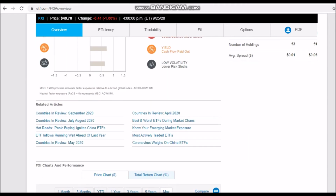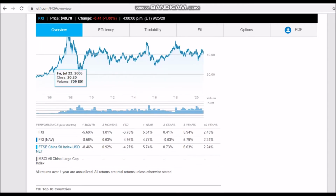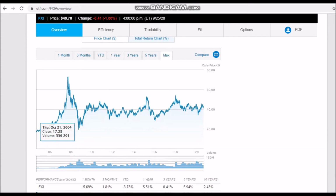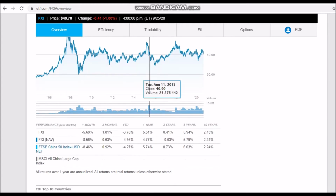Now let me take a look at some of the charts that might interest you. Here's the chart. This is the max, right? You can see that it's actually not bad. It's really good. You see, as of 2004, a long time ago, this has always been going up, but due to the general economic meltdown, it's been going down. But still, it's been trying to pick up again, and it's been quite stable and actually good. To me, I think this chart is really good.